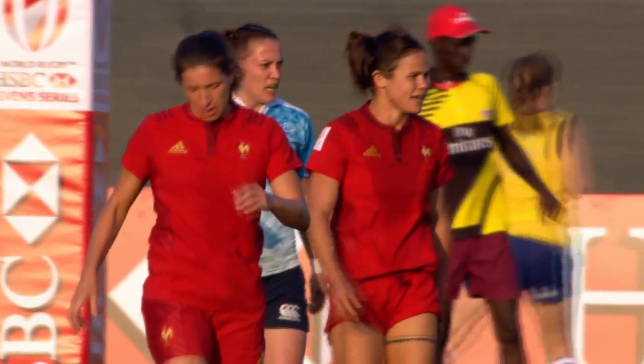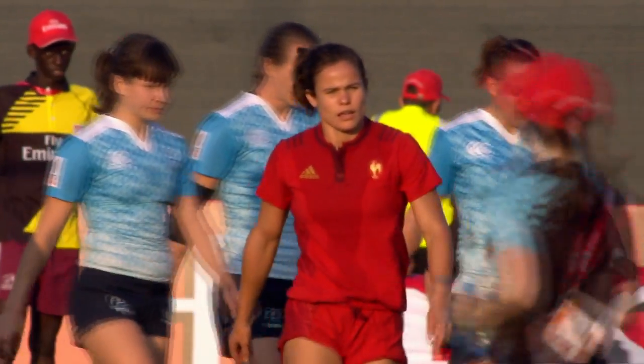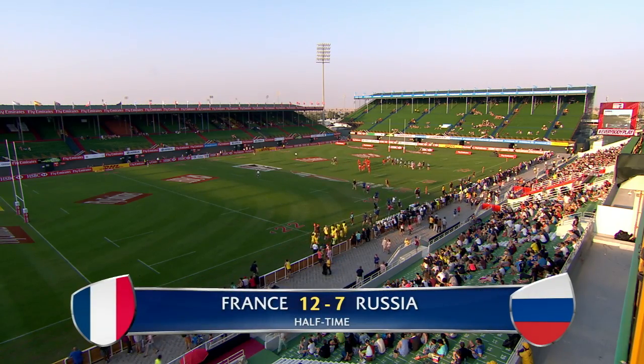Well, the Russia that we saw against New Zealand has all but disappeared. I'm sure it's going to be stern words from the coach Baranovsky. I would not like to be in the huddle at half-time. France full value for the lead as things stand. 12 points to 7.